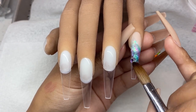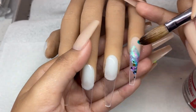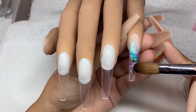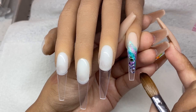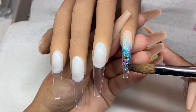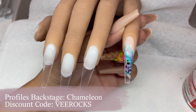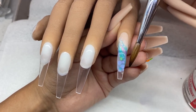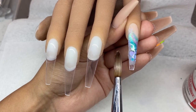I love adding tons of texture to a design, so I am combining a bunch of them, and it is kind of hard to explain the name of each one when I'm using them in such small areas. So make sure to check out the description box for all of the products. I'm taking this circle glitter, and I feel like it's perfect for the mermaid look as it's iridescent and it gives off two different hues, and it kind of reminds me of bubbles. So it went perfectly and I decided to go in with that.